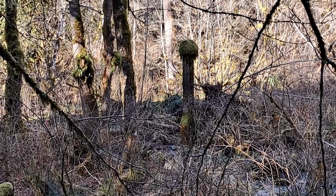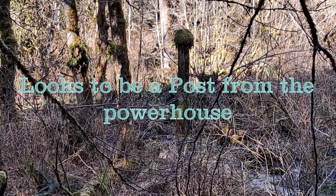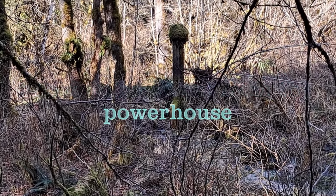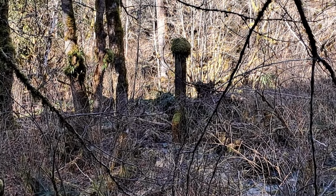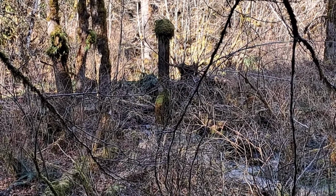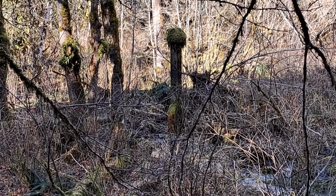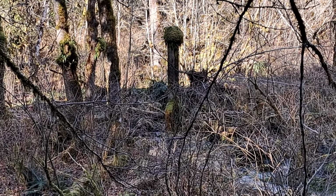All right, well, here we go. Here's this concrete beam in the middle of the forest, middle of this watery, kind of swampy area. There are mosquitoes and it's March. Anyway, we don't know exactly what it's for or why it's there, but we're going to do some research and figure it out.